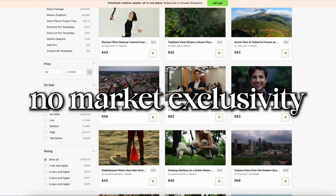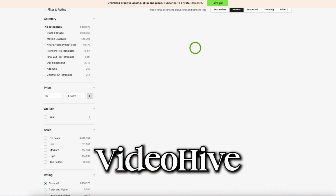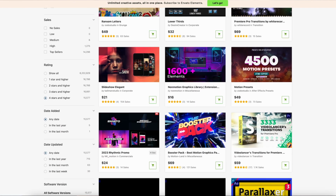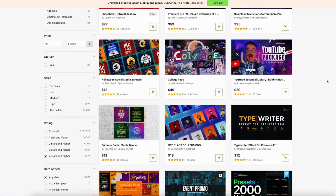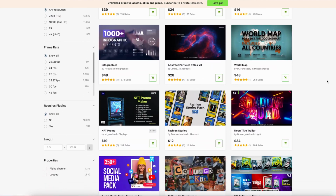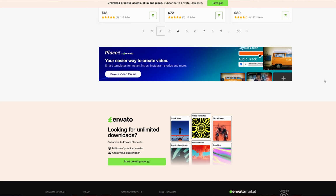No market exclusivity. Unlike Envato's other platform, VideoHive, Envato Elements assets are non-exclusive, meaning that they can be widely used by others, which might reduce the uniqueness of your content. And that is something that you kind of just need to accept whenever you're using any of these popular platforms, that you may be downloading footage that millions of other people are downloading, and your projects are going to look similar to other people's because you're using the same stock footage. So something to keep in mind.